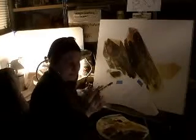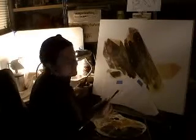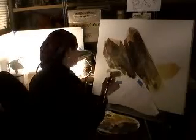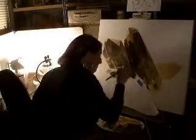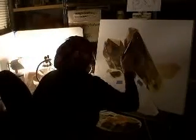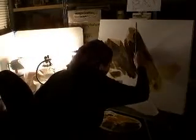It says within 2 to 5 days it will be completely dry, but you still shouldn't varnish it for at least 6 months. So I'm probably not going to varnish this painting before I take it to the show, but the Liquin gives it a nice sheen and will work as a temporary protectorate until then.